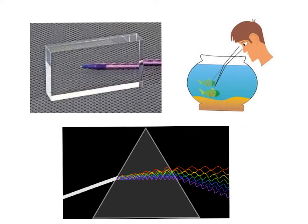Next step, so refraction. This, in my opinion, is the coolest. So you've probably seen something like this, and the pen is not broken. All right, what's happening is light from this region of the pen is just passing straight to our eye. Region from this end of the pen has to pass through this acrylic block, and so it actually kind of does a little bending. So let's see.